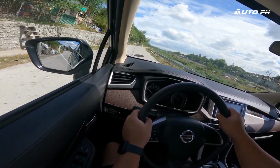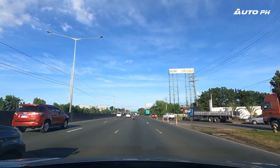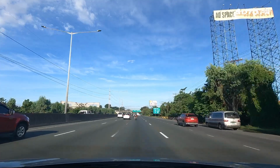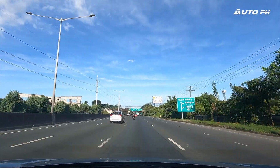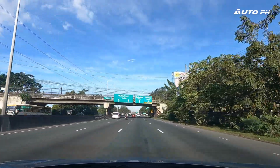As for ride quality, of course, it's pretty good because this is an MPV. That's what you buy these for. You buy these so that you can have a comfortable ride for your entire family. And that is the case here in the Livina. So it absorbs bumps pretty well. We're currently driving on EDSA, so of course it's a very bumpy road, and it does a very good job of absorbing everything that we have to go through.